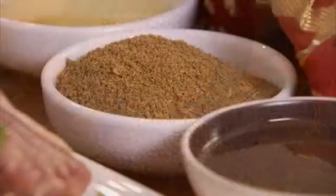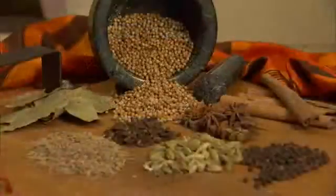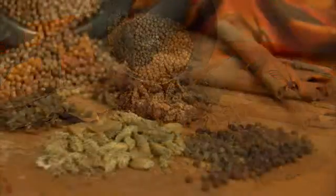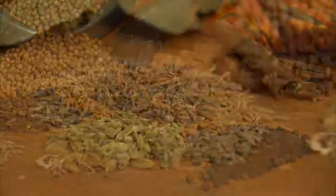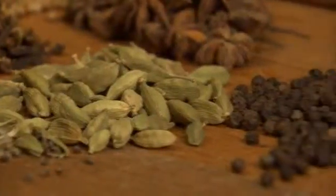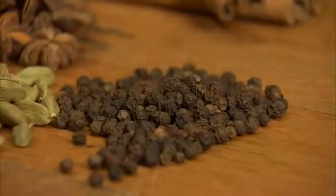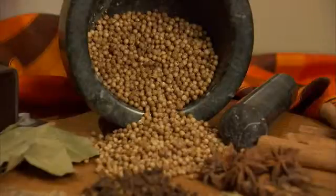Many Indian recipes often include the key ingredient of garam masala. Contrary to popular belief, garam masala is not a spice per se, but rather a combination of 5 or 6 different spices that are often added to dishes to intensify their flavour. The exact spices and quantities in garam masala differ greatly according to region and personal taste. Whole spices are usually ground in a mortar and pestle and blended together.